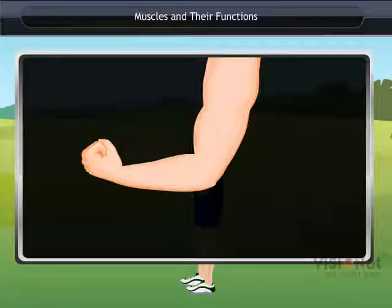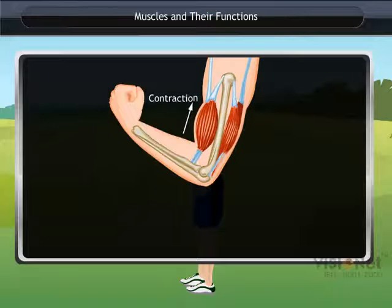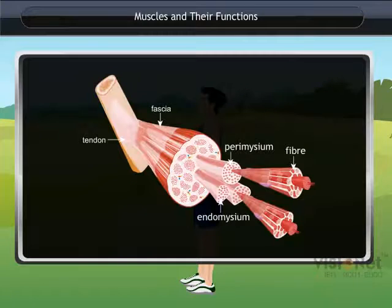They work in pairs. When one of them relaxes, the other muscle of the pair contracts. To move the bone in the opposite direction, the relaxed muscle contracts to pull the bone towards its original position, while the first relaxes. Thus, two muscles have to work together to move a bone.